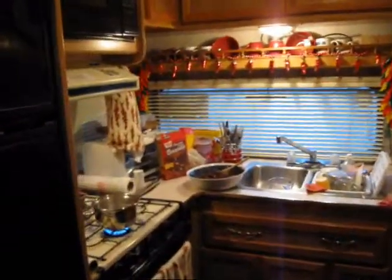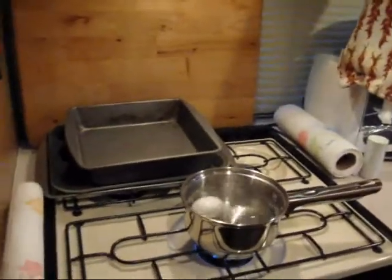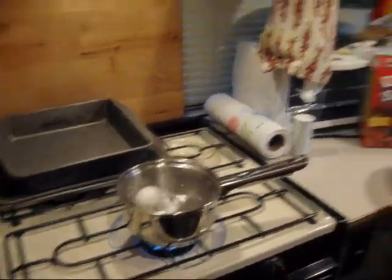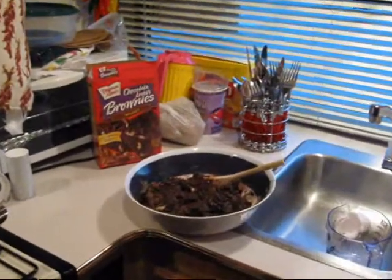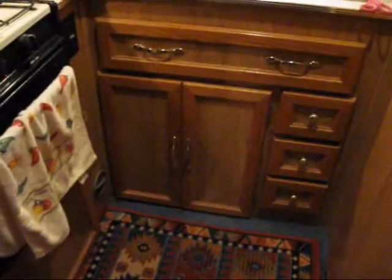And the really cool part is the kitchen. My refrigerator. And I'm cooking an egg on the stove, hard-boiled egg, to make tuna salad with. And the really neat thing is I'm making brownies. So I can put them in the oven. And that way when Sarah comes in, she can have fresh baked brownies. A little section up here. Microwave. More cabinets. Under cabinets.